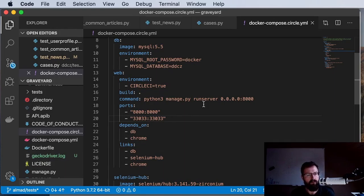I will wrap up for today. So this is where we are going to start next time. Trying to figure out how to connect those properly and debug Selenium on Circle CI. So as you can see, proper test setup takes a while. But as I'm saying, and I hope to demonstrate in the future, totally worth it.